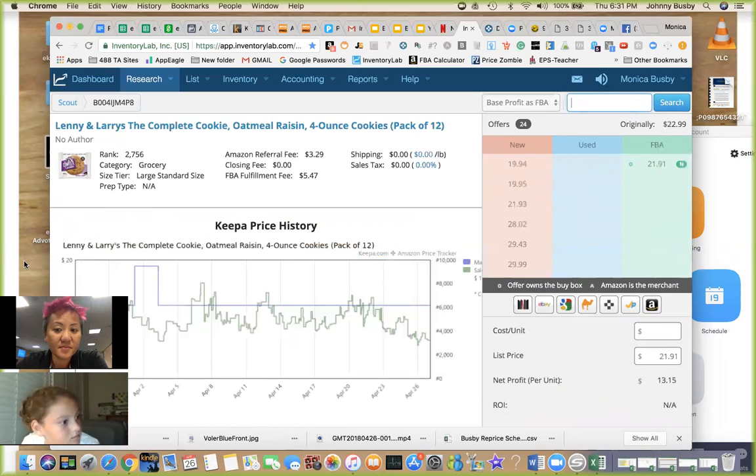Oh, it came as a pack. Okay, so it was a pack of 12? Yeah. How much did you buy it for? I think it was like $19. 19. Oh, wow. So you're not making money, right? Because look, they're selling it for almost the same price. So you put 19, you're losing money, negative 30%.